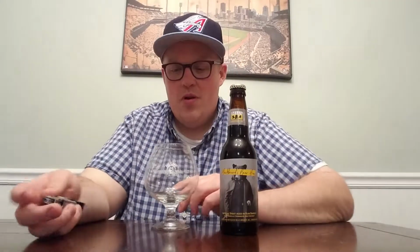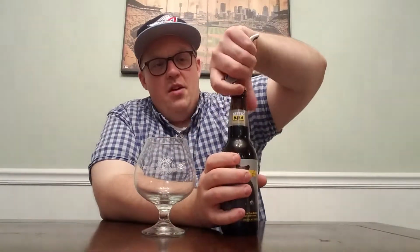I mean, that's like 4% bigger than regular Expedition. Of course, it's gaining some from the barrel. And I have heard that this is very, very barrel forward, so we'll see. And again, that one I had a couple years ago, I'm assuming this is not the same batch, so it's still not like the same beer, which is cool.